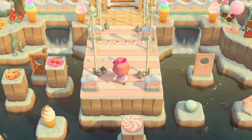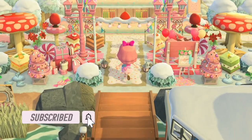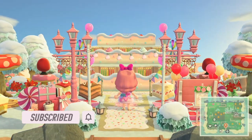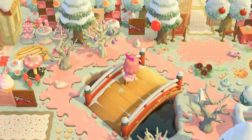Hello everyone and welcome back to another video where I will be doing another island tour. The theme of this island is kind of like a Candyland. The creator of the island also noted that all villager homes are redecorated.